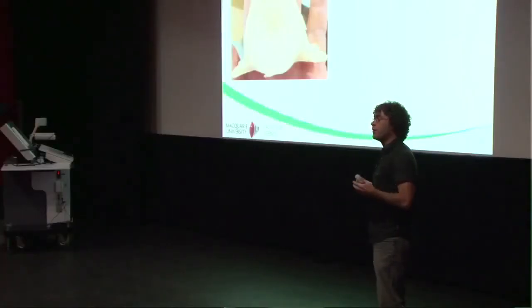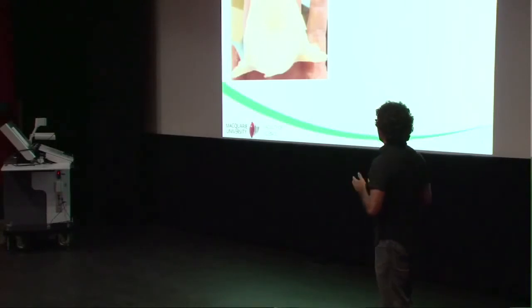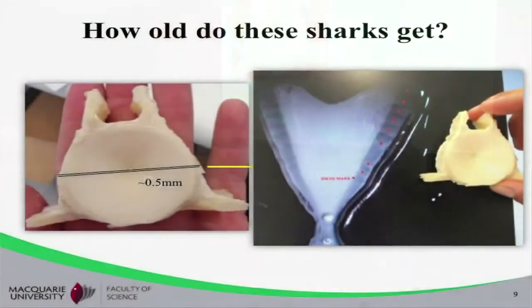Okay, so in answer to one of them, how old do these sharks get? Well, there's a way that we can work that out. So we actually count growth rings in their vertebrae in exactly the same way that we count growth rings on the trunk of a tree. However, instead of counting the growth rings on the actual face of the vertebrae itself, we take a thin slice through the vertebrae so that these growth rings are easier to see.